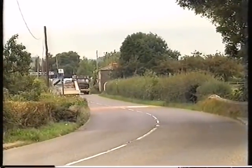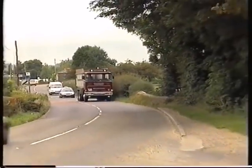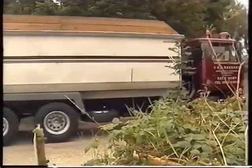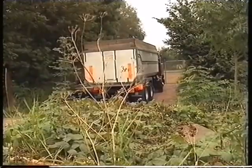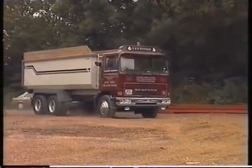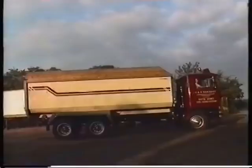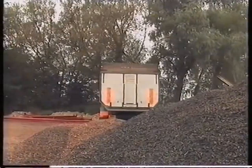Now it's time to visit Somerset, where we join Chris Herbert and his Detroit-powered TM. There's no mistaking the unique sound of a Detroit stroker. Chris is doing his bit for the environment by delivering shredded tyres to riding arenas across the southwest of England.